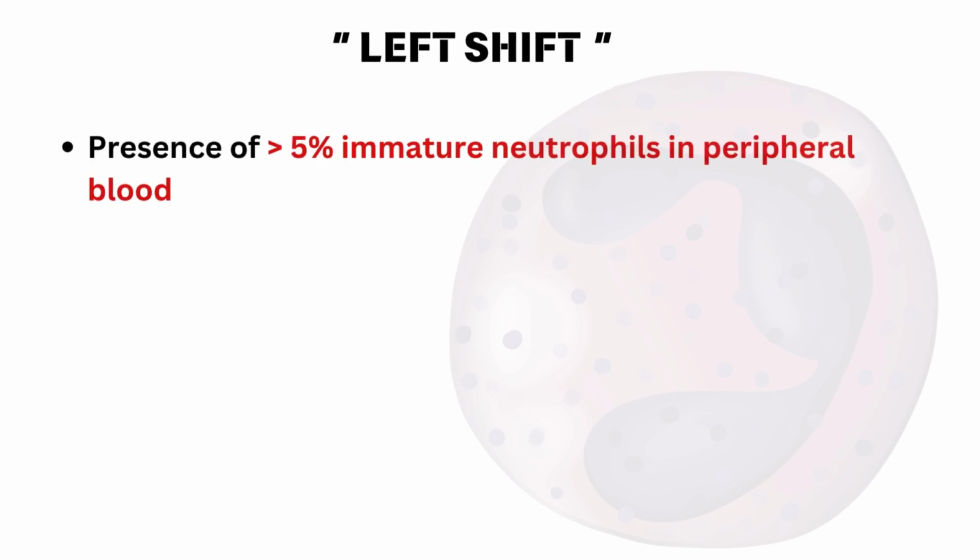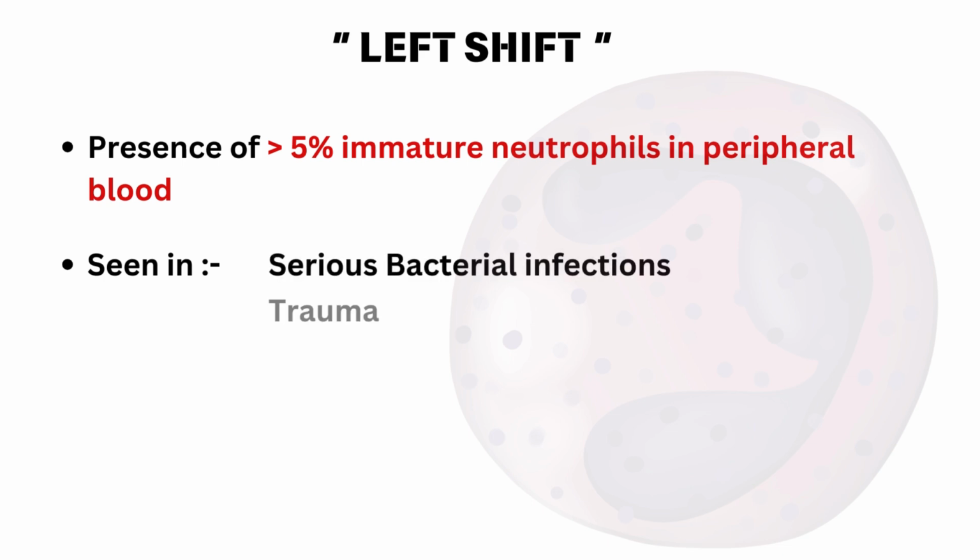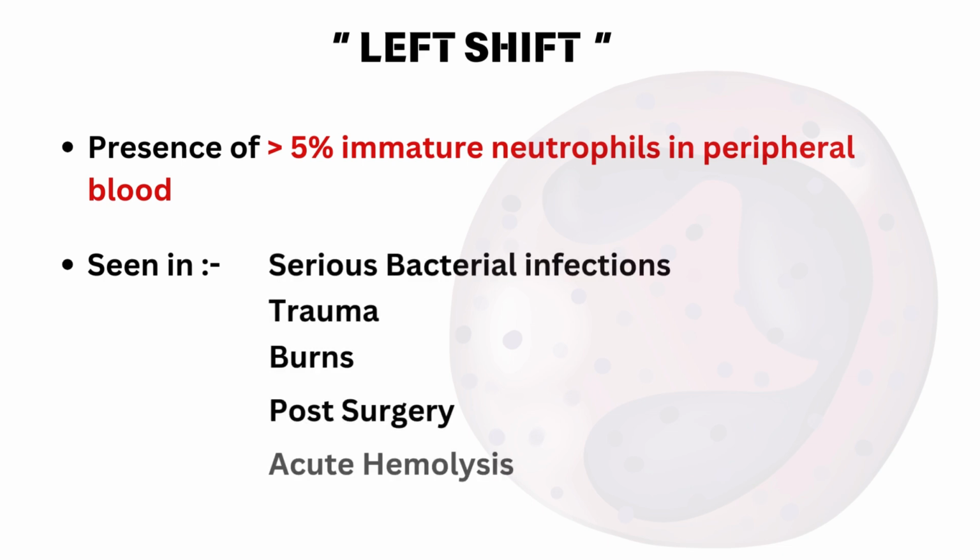Dr. Rakshita, do you know what is left shift with respect to the WBC count? Sir, left shift is defined as the presence of more than 5% immature neutrophils in peripheral blood, which can be seen in children with serious bacterial infections, trauma, burns, post-surgery, acute hemolysis, and hemorrhage.